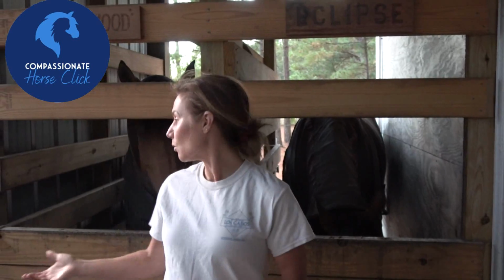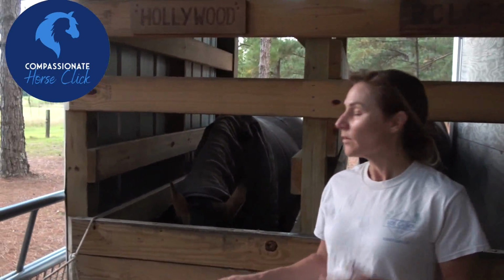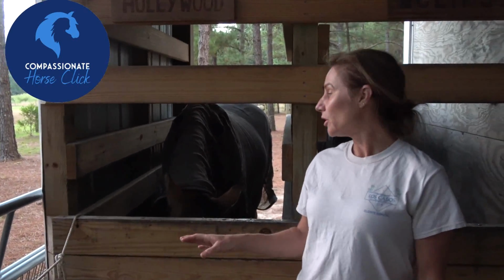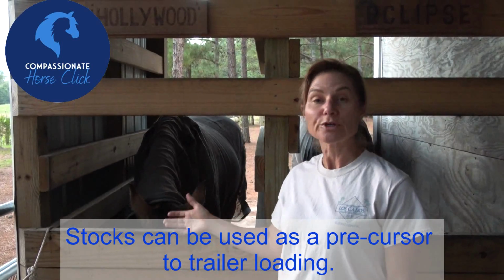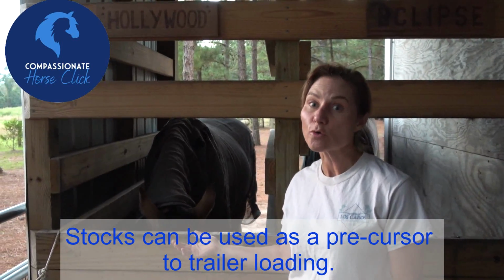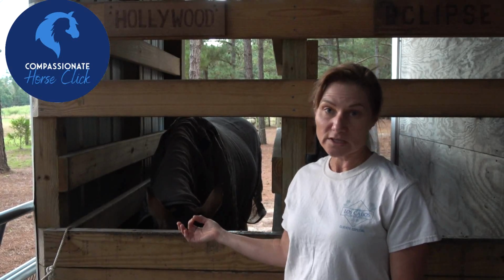Like this horse on the right, he hated the stocks. He was terrified of them. Well, it took months and months to get him good in the stocks because he didn't like to be anywhere where he couldn't see. Well, that was a precursor for him to learn to trailer load. Okay, because if he wasn't comfortable eating in here, or these stocks as open as they are, he wasn't going to be comfortable in the trailer.